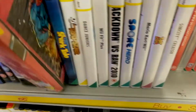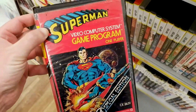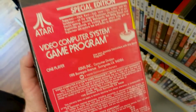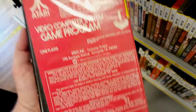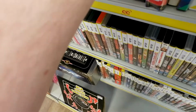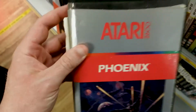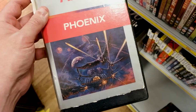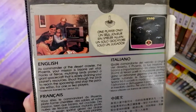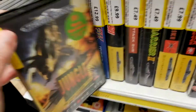So let's start with some Atari 2600 games that I found in the local Cash Converters. This one was Superman. It looked pretty battered. I didn't want to get any of these games because they looked pretty battered. I want something that looks pretty good, that is in good condition. Also, Phoenix for the Atari 2600. Again, absolutely battered. Did not want to get it. Decent price though.